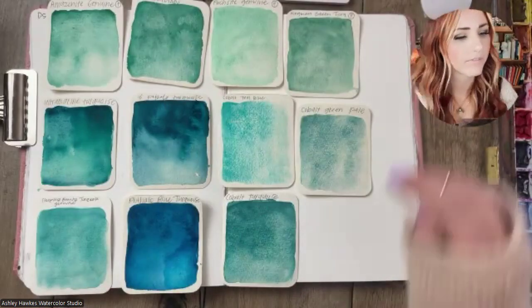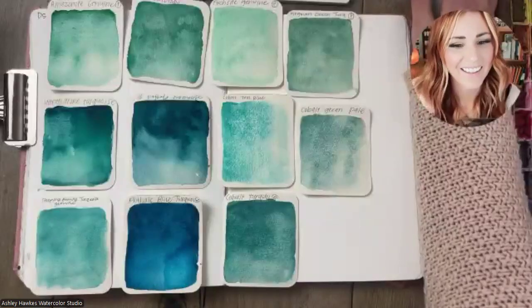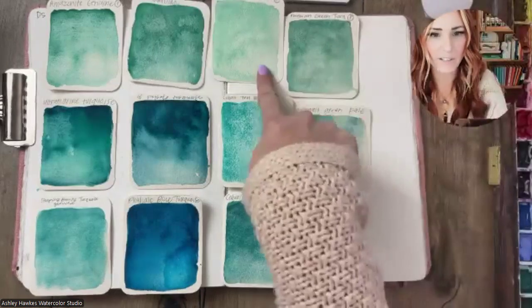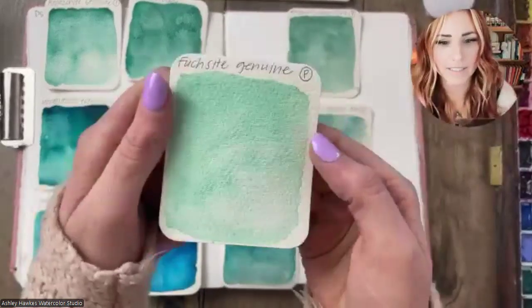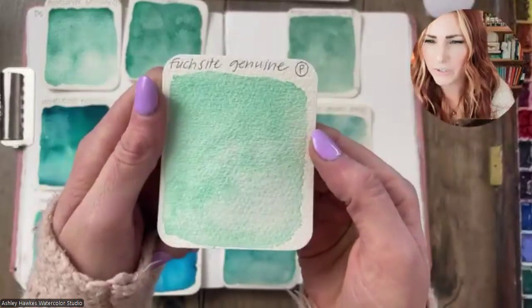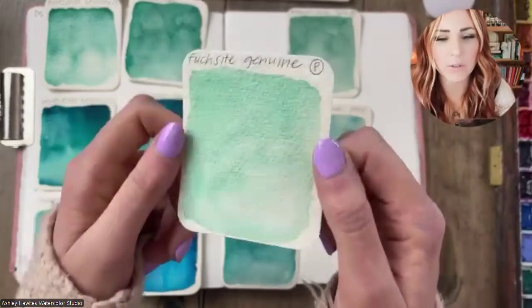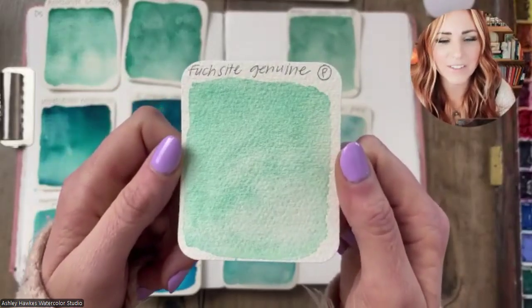I do, Ashley. This is Carolyn. Hi, Carol. I missed what the lightest color one is up on the top, the third one. This one? Yes. This is a Primatek color. It's fuchsite. I think I'm saying that right, John? Yes. And you can see it has sparkle to it. It's got that mica pigment. So it just adds a little something extra.